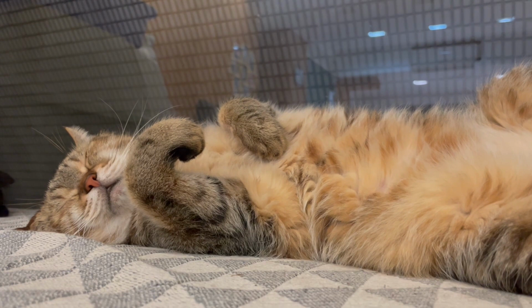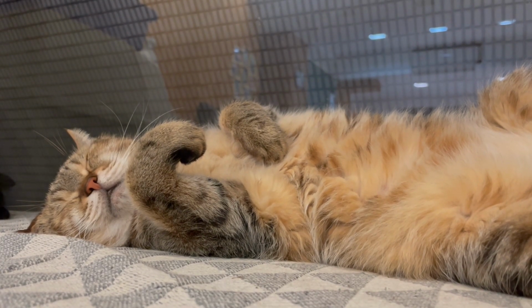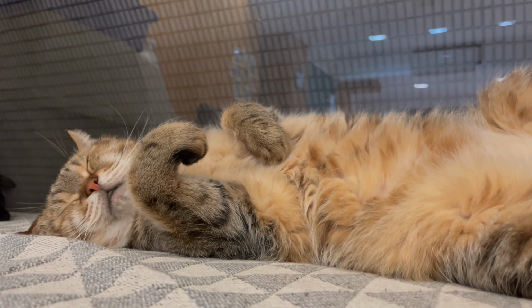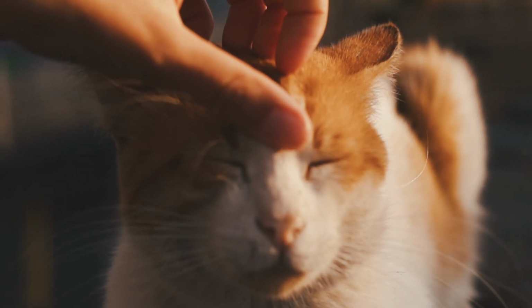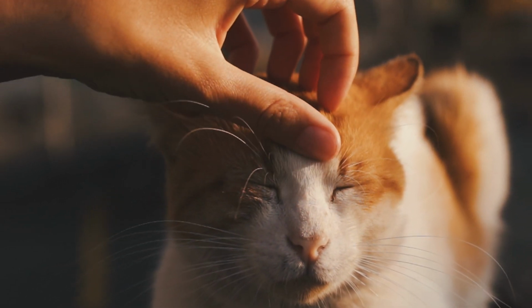This level of comfort is not easily achieved and speaks volumes about your relationship. This position shows total relaxation, as cats don't expose their bellies to just anyone. It's a rare and precious sight that indicates your cat feels no threat around you. Trust doesn't always equal wanting a tummy rub.